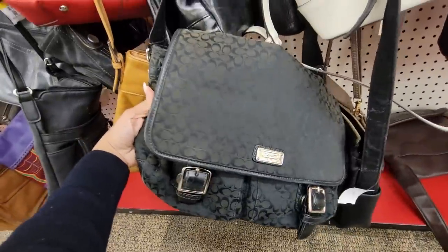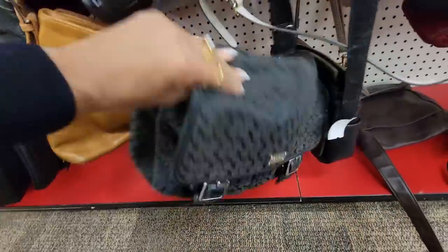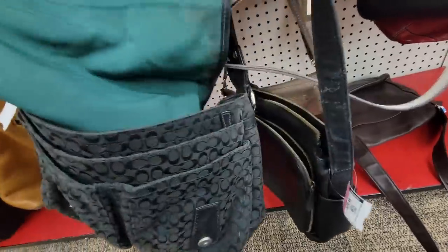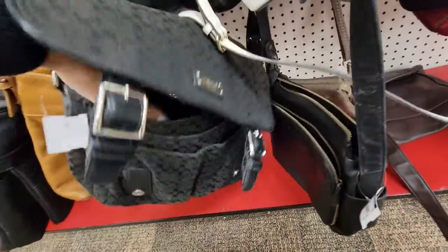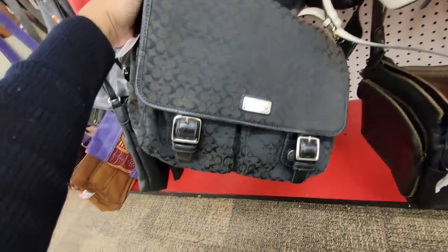Picking up too much. I love this Coach messenger bag, and I think it's authentic as well, but I do love this Coach messenger bag. I haven't seen much of these around.